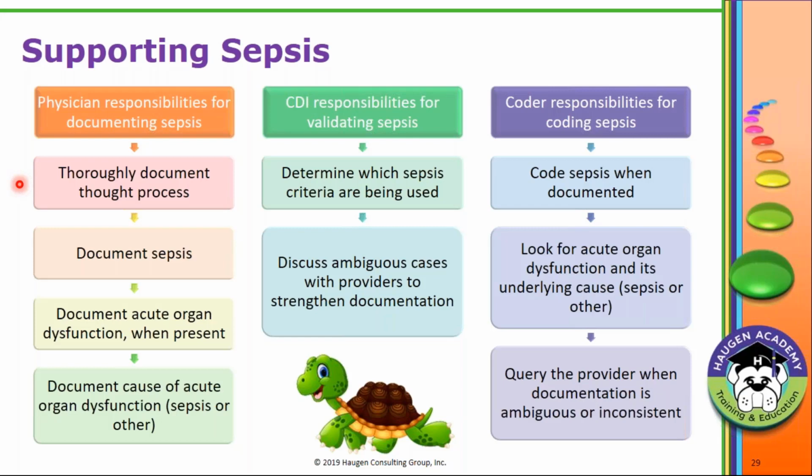So he needs to thoroughly document his thought process, but he also has to write that word, sepsis, somewhere in the chart. He also needs to document any acute organ dysfunction when it's present, and he needs to link it to the sepsis or to another condition if it's due to something else. So yeah, this is frustrating for a doctor. What does the doctor care about? Saving the patient's life. And I think that's a really important thing for him to care about. But this is what we need in order to make sure that we're reporting and getting paid appropriately.